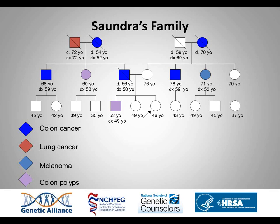So here, the first thing that's changed is Sandra's brother. As part of a routine colonoscopy at 49, he was found to have precancerous colon polyps, colon adenomas, which were removed. He made sure to have a colonoscopy before age 50 because their father had been diagnosed at 50 and died at 56. And so that's a good recommendation to consider colonoscopy between 5 to 10 years younger than the youngest diagnosis in the family.